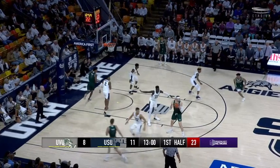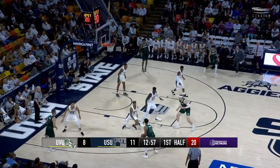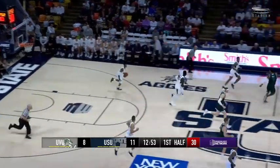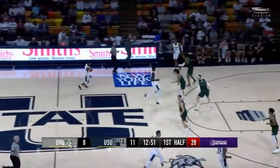11-8 Utah State. Bailey Steele is now in the high post. He's going to hand off to Cotton, who steps back, fires a left angle 3. Off the handle, no good. Torian Wright, the rebound. Here comes Knight.